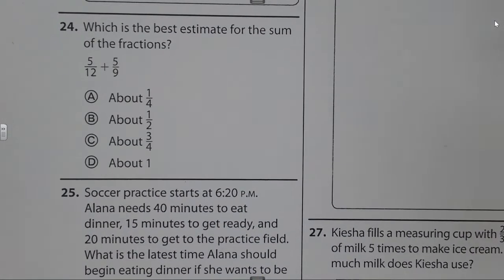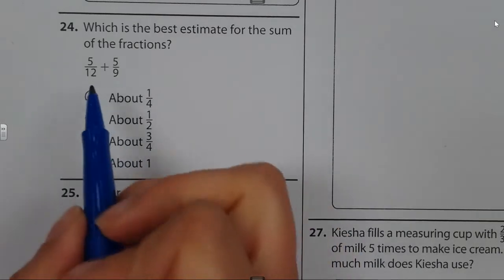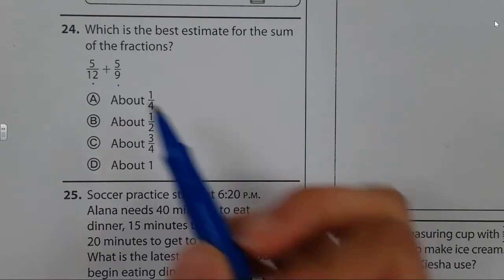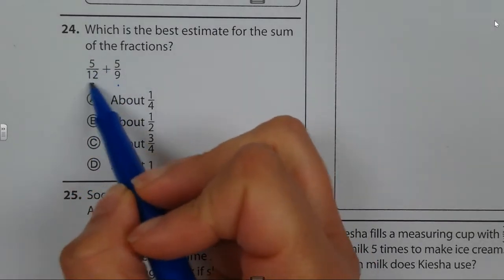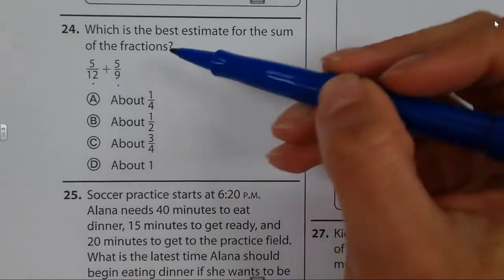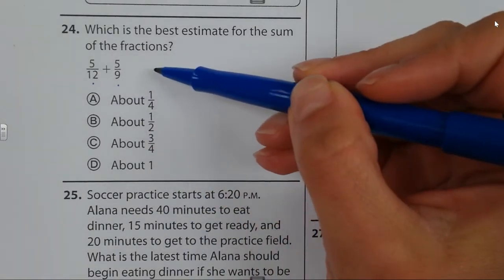Okay, number 24 asks, which is the best estimate for the sum of the fractions? And we have 5/12 plus 5/9. So what we're going to do is estimate these two fractions, say what they're about, and then we'll get our estimate for the answer.